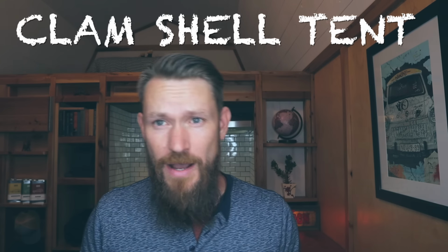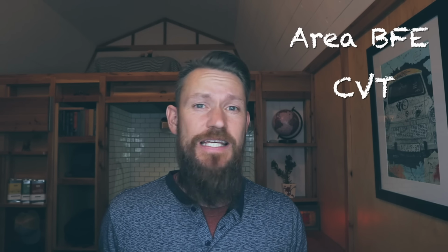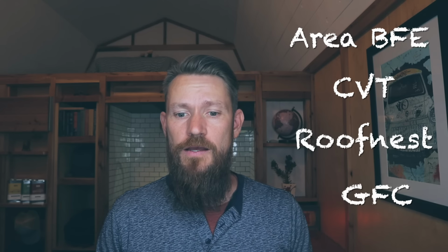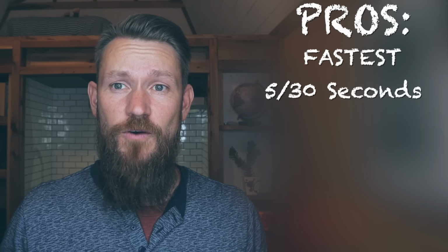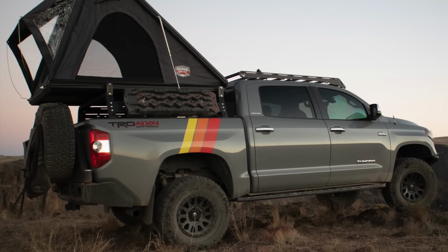Okay, so next category is clamshell tents. Popular manufacturers for these are going to be Area BFE, CVT Tents, Roof Nest, Go Fast Camper makes one. The pros on this is definitely the fastest style out there. It literally takes about 5 seconds for it to pop up, and it takes about 30 seconds to put away.